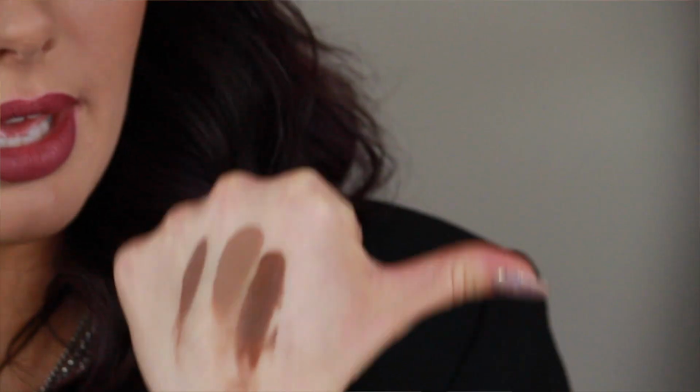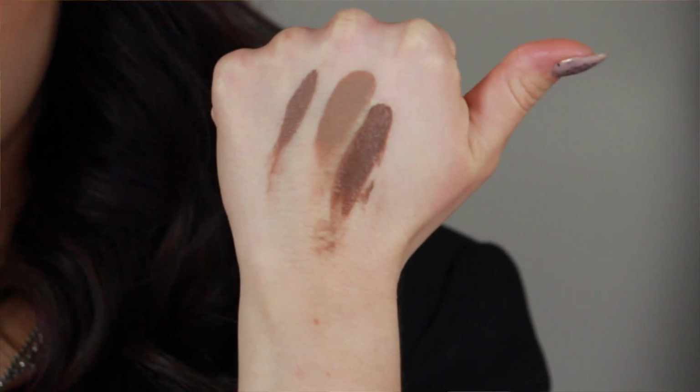I think it's definitely worth getting to try out. Let me swatch these for you guys. Do you see how the colors are very cool tone brown, which is ideal for contouring? You don't want something too warm because it could look very orangey on the skin. So there's the swatches of that. They're very creamy. They're very blendable. I love the quality of it.